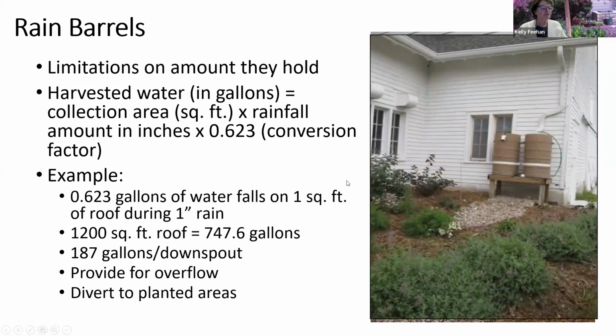So with that overflow, you want it to be directed to a planted area, more rainwater harvesting, rather than someplace where it could easily run off into the street or someplace where plants aren't going to use it and it can infiltrate into soil. In this case, a rain garden has actually been installed. And the reason for the rocks, or soil armor, is that obviously you'd get a lot of erosion there. So those are some considerations.